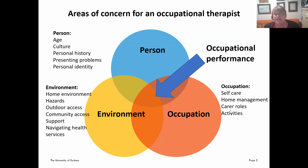So really, the areas of concern that an occupational therapist has in any area of practice is about the person themselves. So things about their own personal history, what their presenting problems are, what they consider important, and things about their personal identity that they want to preserve. Maybe there might be some cultural issues, and obviously age becomes an issue as you age as an older person as well.